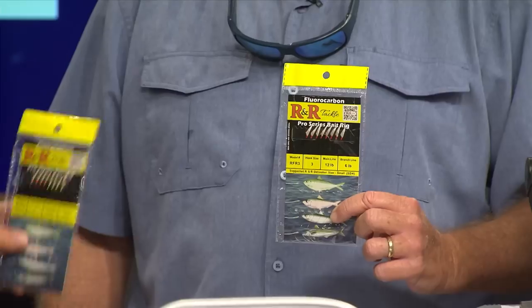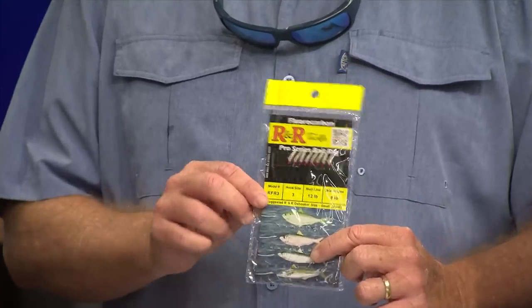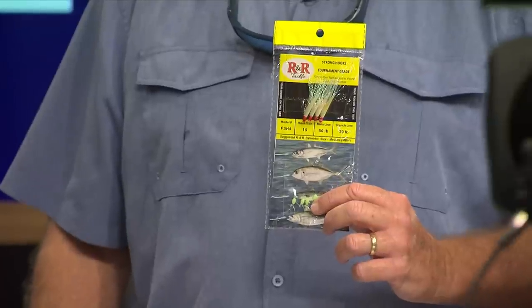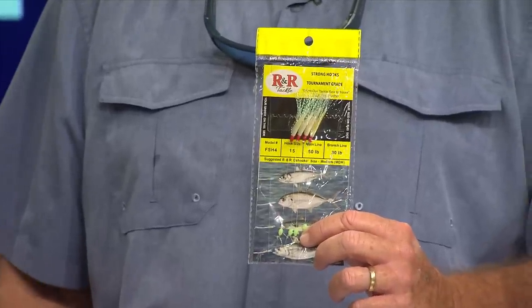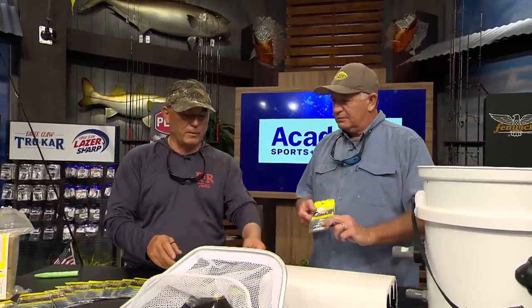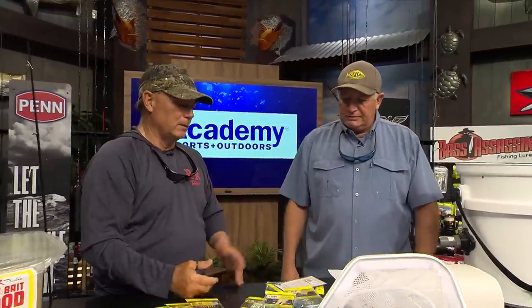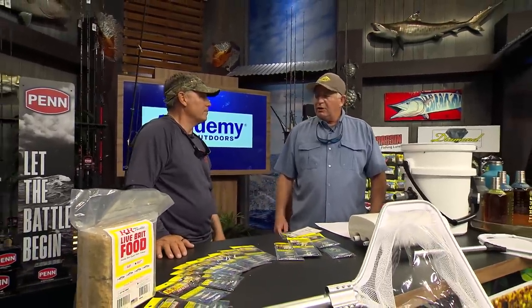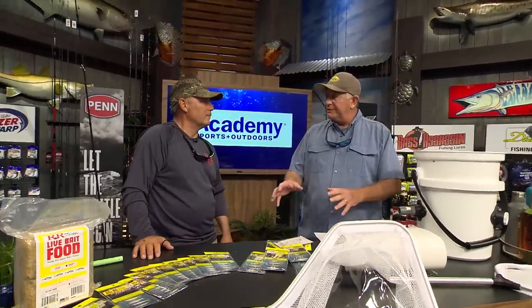I call this the starter rig. And then if you're going to go for blue runners, you might use something like this, a flashy one with a big head on it. Big hook, strong line. For goggle eyes at nighttime, a whole bunch of hooks, trying to catch a whole bunch at once. And for bonitas, you want live bait and small bonitas. So we just try to match the hatch of what they're eating. And all these baits that we're after will eat a sabiki rig, right? Yep.